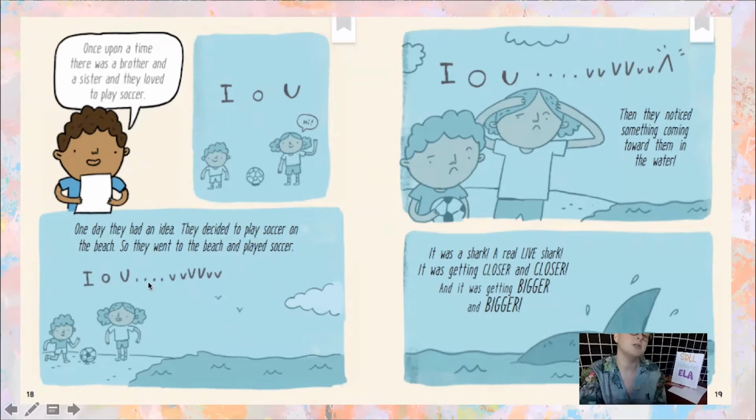So here's his beach. Remember he said the dots are sand. These V's are the different waves, some big waves, some small.